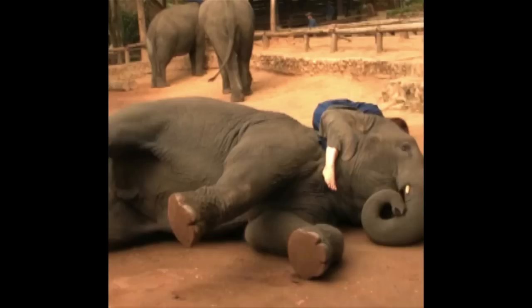And that is how you get on a working elephant. How do you get on a wild elephant? You don't!